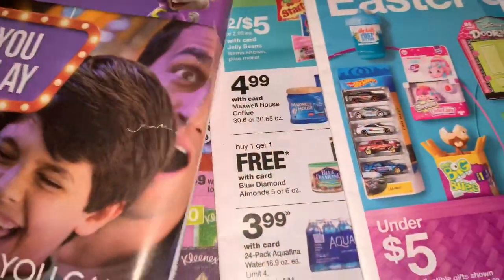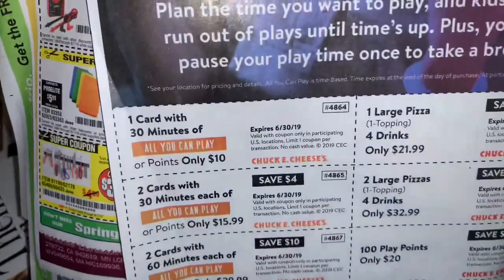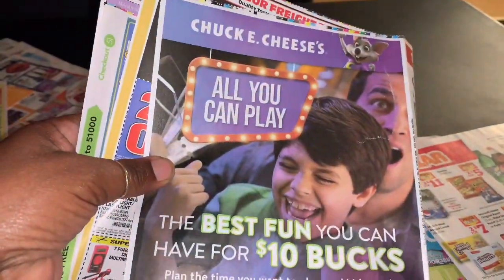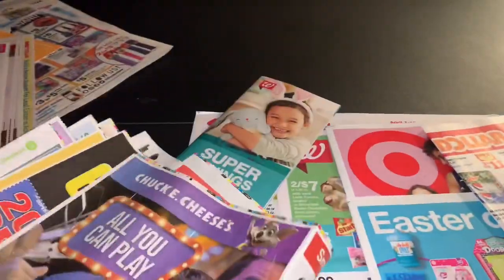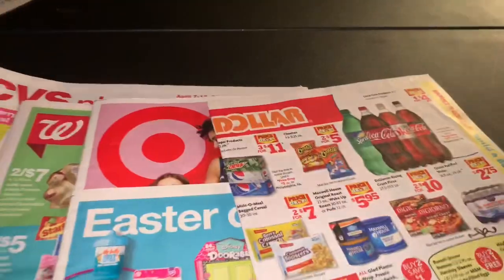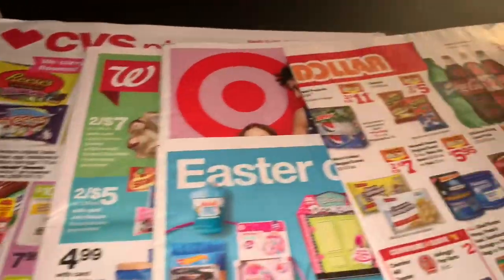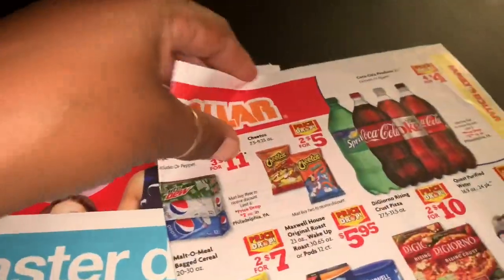All right. And you folks with these kids, on Friday night, y'all ain't got nothing to do. Take them to that Chuck E. Cheese. Hey, Chuck E. Cheese right there, and here's some coupons on the back of these inserts. Okay, guys, now we're gonna get started on the good stuff so we can see who got what on sale.